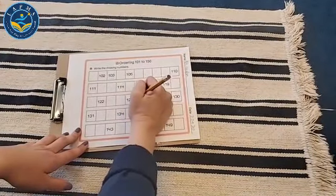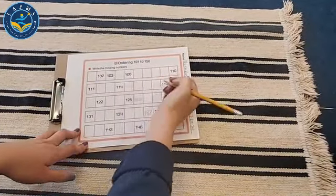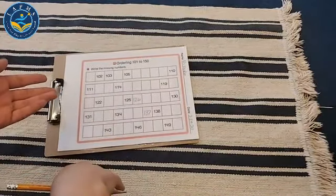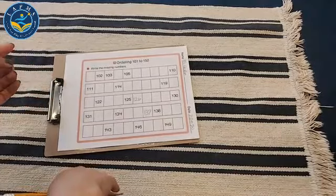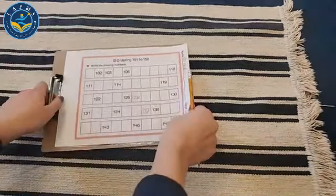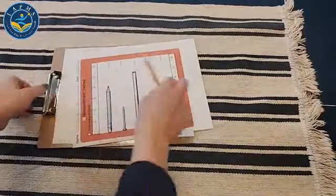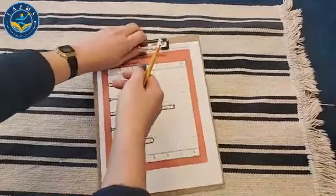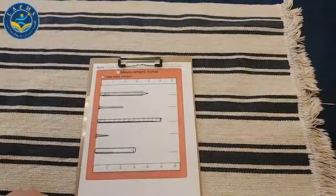126. You guys are going to have no problem with this. Now we're just reviewing some of the things that we learned and talked about. This is going to help us remember all of these things so we can use them when we're doing other bigger things.